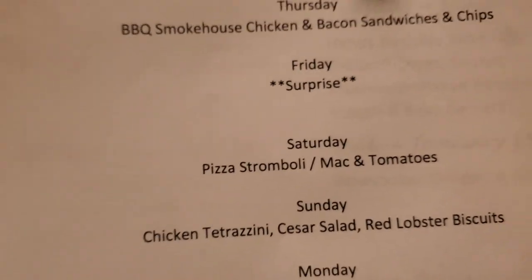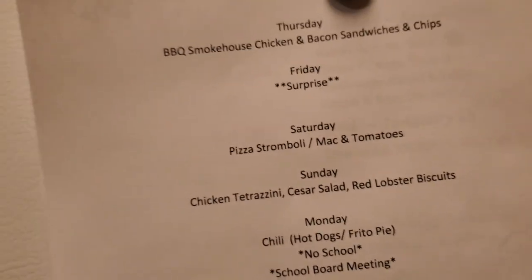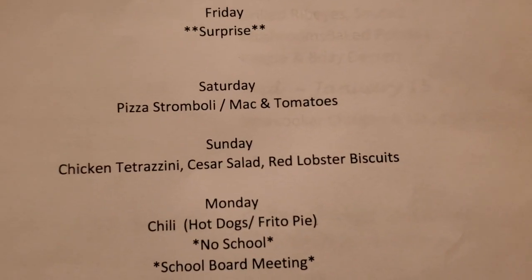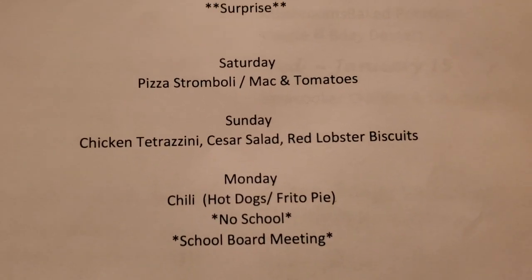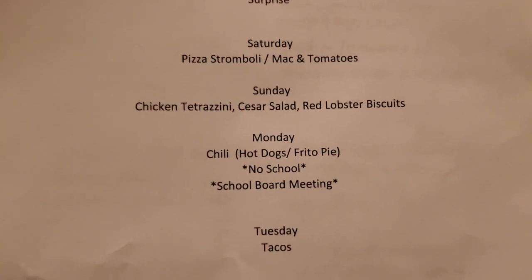Friday, I have surprise, and we're probably going to pick up Subway on the way home. I am not cooking. I did really good last week, and we followed our menu plan, and I cooked every night, so that will be nice to have that treat off. Saturday, I'm going to do pizza strombolis and then macaroni and tomatoes. My husband prefers the macaroni and tomatoes. The boys and I like the pizza stromboli. One of the boys likes the macaroni and tomatoes too, so there you go.